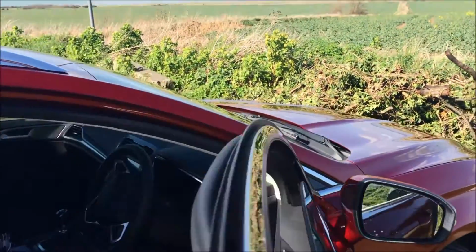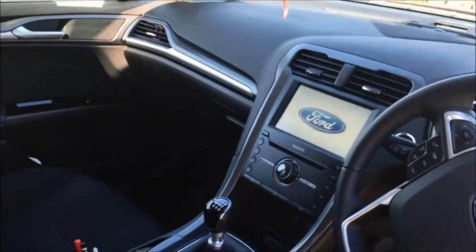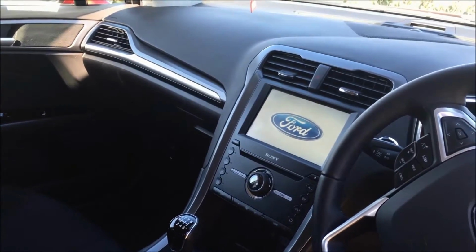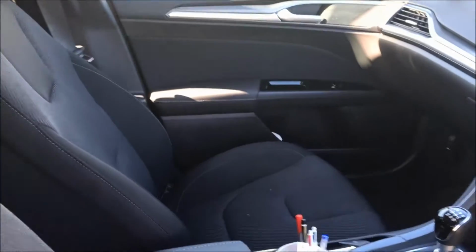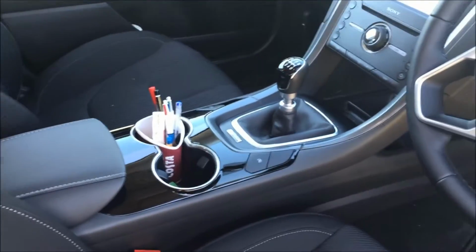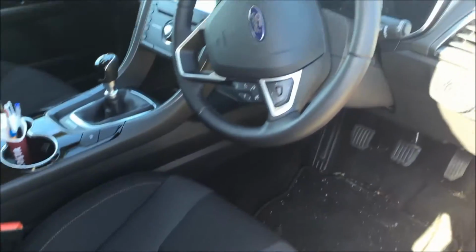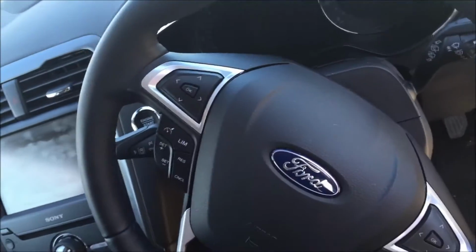Inside, this is the inside. I've also got the upgraded Sony sound system, and she's got very nice seats actually. The seats are very supportive, a lot better than the old I had a C-Tech before in the older shape, but these seats are by far better. And there's all your gadgets, bits on the steering wheel and so forth.